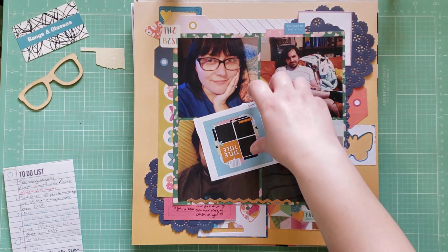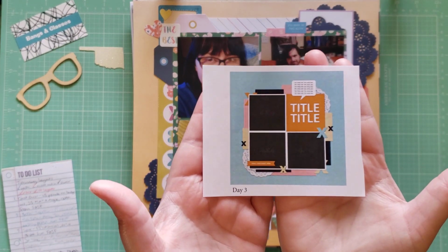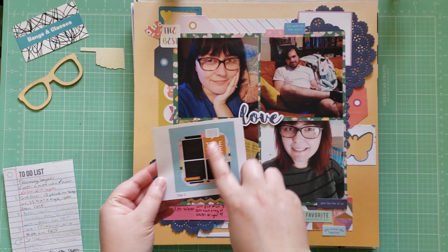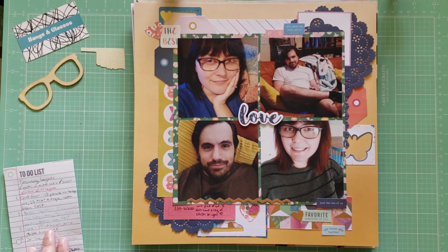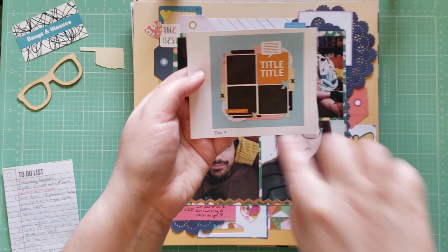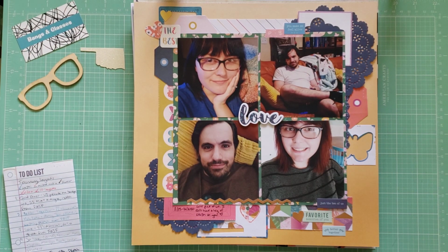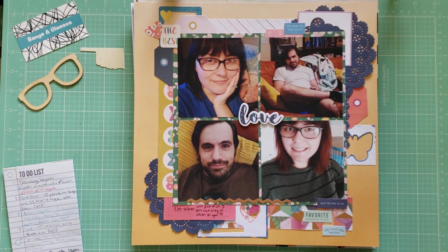Next, this is called Just Love, and it's also using a sketch from Follow a Sketch February. This is day 3. So I followed that pretty closely. I just did 4 photos instead of having a title part here. This is also using Pink Paisley Whimsical, and I really loved in the sketch how it had all of these little bits just tucked in around this main square shape. So I tried to emulate that here with some scraps, and even using some little ephemera scraps where you'd punch out the ephemera piece and it has this little frame.